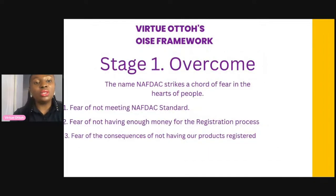So the overcome stage, where I mentioned that I would be helping you overcome the fear of registering your products with NAFDAC. That name NAFDAC really strikes a chord of fear in the hearts of people. It could be fear of not meeting NAFDAC standard when they come to you, maybe for inspection and all that. It could be fear of not having enough money for the whole registration process.